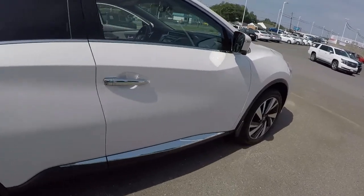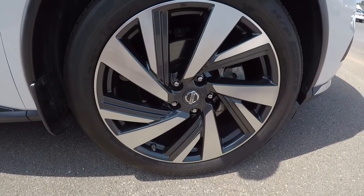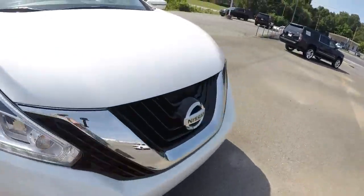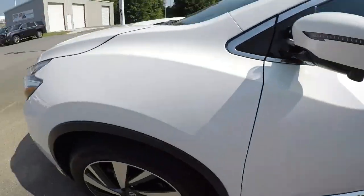Let's check out the wheels and tires. 20-inch alloys. All right, alloys are in great shape. Plenty of tread left on the tires. Go here and shut this door.